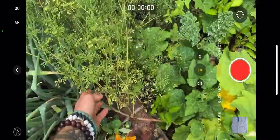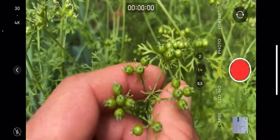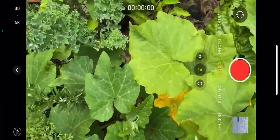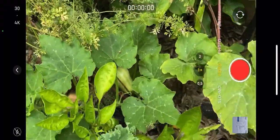So let's have a look what else we have in this garden. So the coriander is coming to its flowering point. So have a look at the flowers. They're really pretty. That's what they start to look like when they bulb. So yeah, we've eaten well from that and really, really delicious. What else do we have here? Some more chilies. There's more butternut. We're really going to get such a good harvest of butternut.